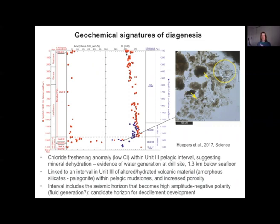And you can see some of this material on the right in a slide. What was found was an interval of quite altered, initially hydrated and altered volcanic material, which is now dehydrating, or that's our interpretation. So this was amorphous silica, or otherwise interpreted as pelagonite, within these pelagic mudstones. We found this interval, and it seems to sit quite nicely with where the seismic horizon further towards the subduction zone becomes this anomalous polarity interval where maybe there's fluid being generated.